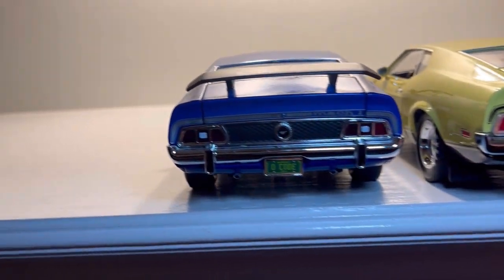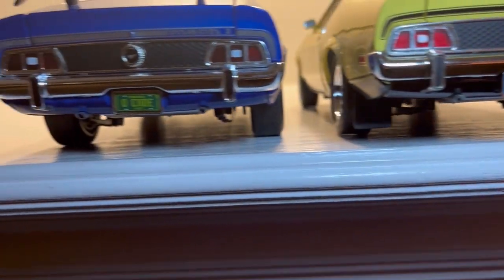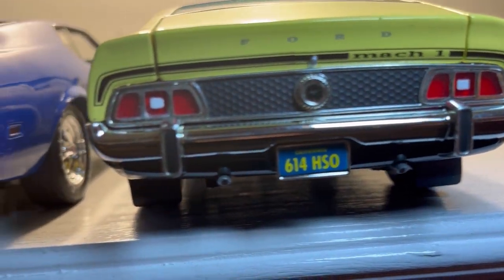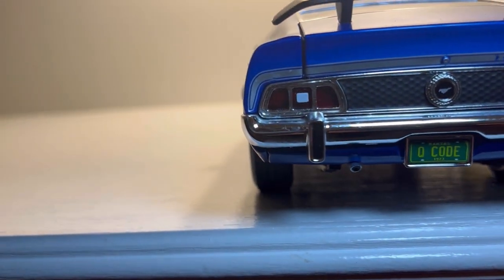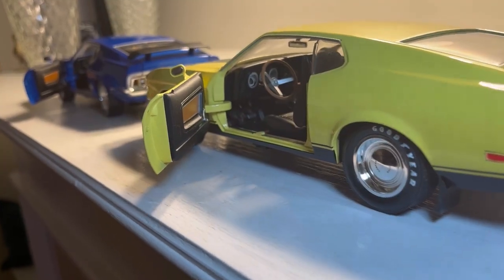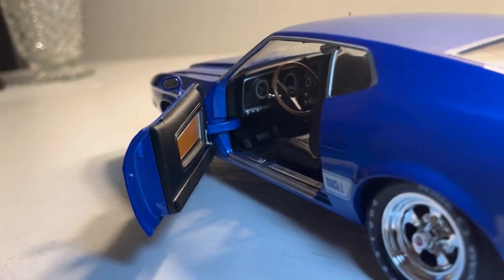Now, this one has the awesome spoiler. Eleanor doesn't have a spoiler. Eleanor has mud flaps. This doesn't have mud flaps, but very similar. Even the back mesh along the back, the back trunk lid, very similar. You could definitely tell they're cousins. Oh, guys, yeah, this is a dead giveaway. Look at that door. And look at the door on blue here.